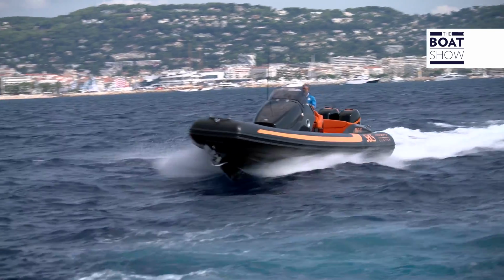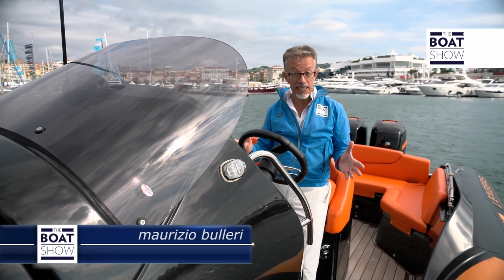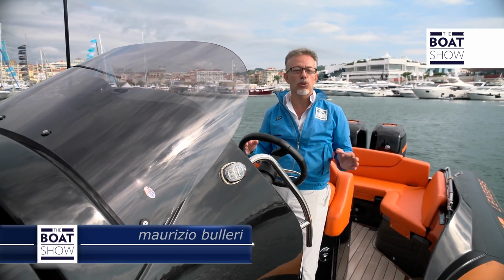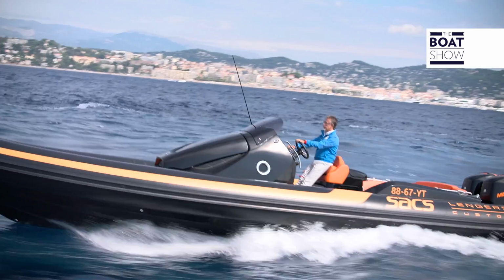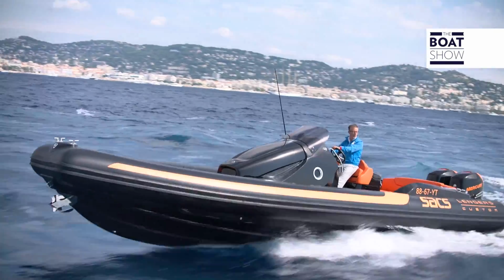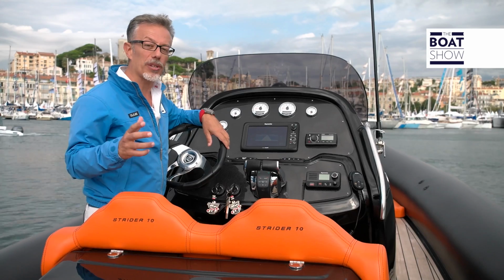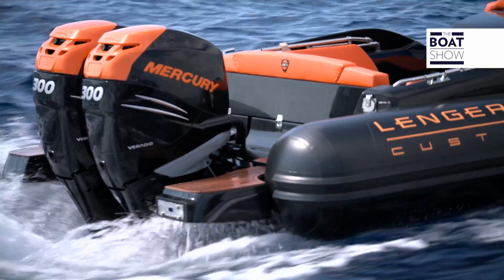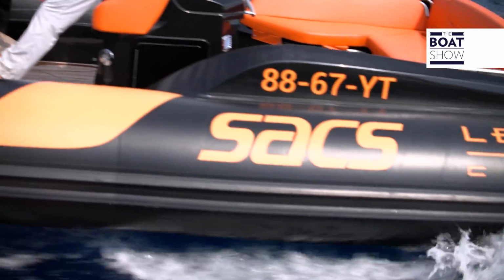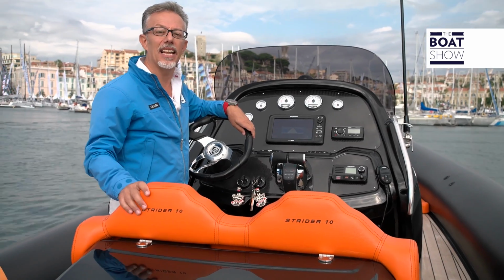The enormous experience of the shipyard goes back decades and has been fully enriched within the last few years from their expertise in construction of luxury boats. That then was transferred to some of their less luxurious models that remain either very elegant or very sporty. From building these grand models, SACS has also graduated to the art of customization. They have mastered the capacity to design products that are greatly personalized, like this Strider 10 Lengers, built specifically for their dealer in Northern Europe.